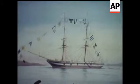More ships at the second International Antiques Fair at Earl's Court.